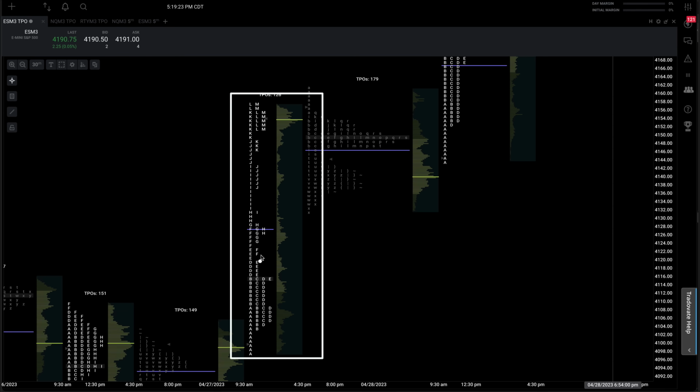You can see that the profile is fairly sparse, but you'll notice that we have a string of single prints right here. And the lower bound of those single prints also coincide with this overnight low. And lo and behold, if you were to compare this to your SPY chart, this is the equivalent of 410.35.